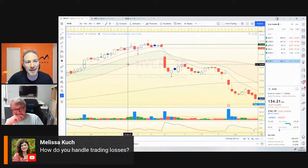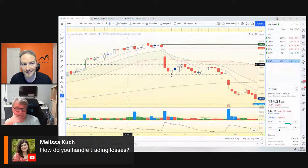Was it given the same kind of setup, or how were you finding your way back into it? Yeah, almost exactly the same. It was like a standard pullback buy that we talked about a few weeks ago. And then I bought it, and it would go up 2 days and then crash down, stop me out, never quite get to 5%. So yeah, it was just one of those frustrating names.